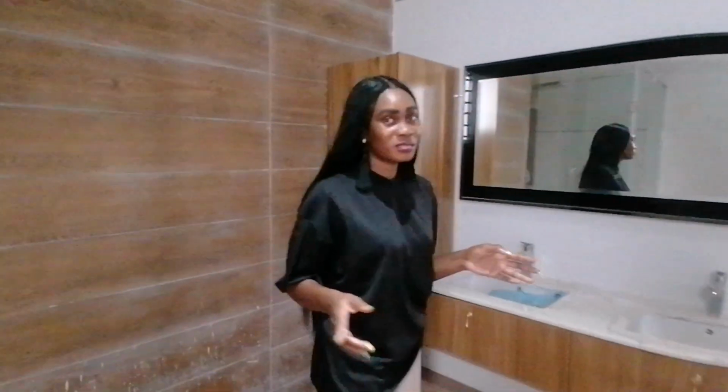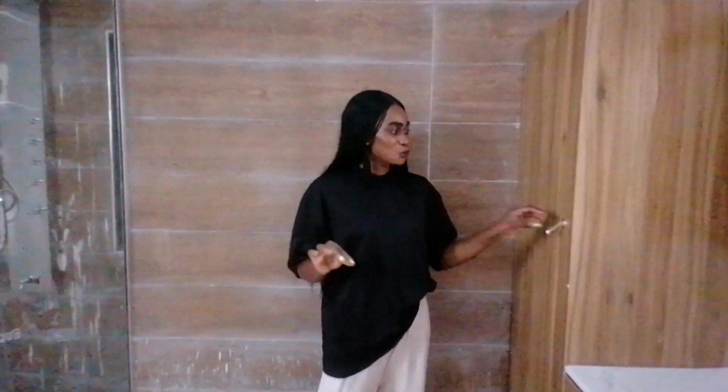So now this house is going to be finished. You can already see what it's going to look like when it's fully finished. It's ready to buy. You don't need to wait, because there are two units. One is gone already. This is the only one available in this design. So if you love it, you need to put in an offer right away.